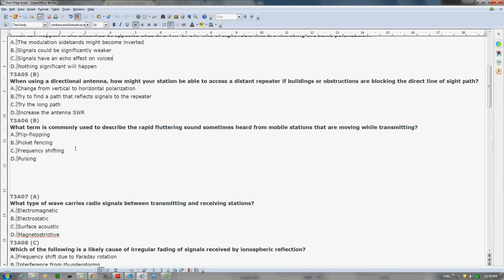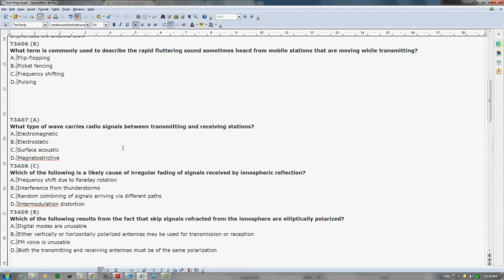Okay, next question. What term is commonly used to describe rapid fluttering sound sometimes heard when mobile stations are moving while transmitting? It's called picket fencing. The only way I can think of to remember that is, if you had a picket fence with the pointy tops out in the yard, and you took a drumstick or just a branch and walked along the fence tapping on the tops as you went by, going tick, tick, tick, tick across the fence. That's kind of what picket fencing sounds like.